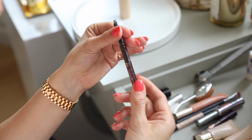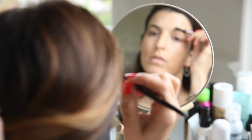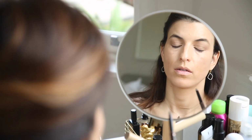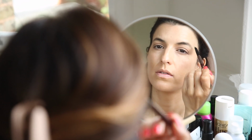Onto brows now. I'm using the Brow Lift from Charlotte Tilbury, which is a very quick pencil and spoolie. I'm just filling in the gaps in my brows, and I'm setting them a bit later with Legendary Brows, again from Charlotte Tilbury.